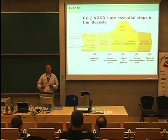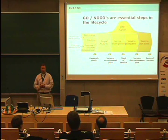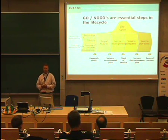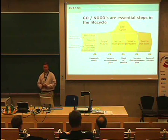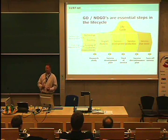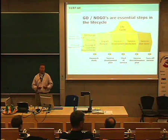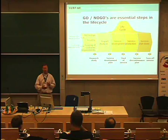So if you're thinking about a model for these two processes, and in particular for lifecycle management, Go/No-Go moments are essential steps in this lifecycle. You need to have some formal moments in which someone approves of something at a certain time based on some sort of input. And that can be different kinds of things.